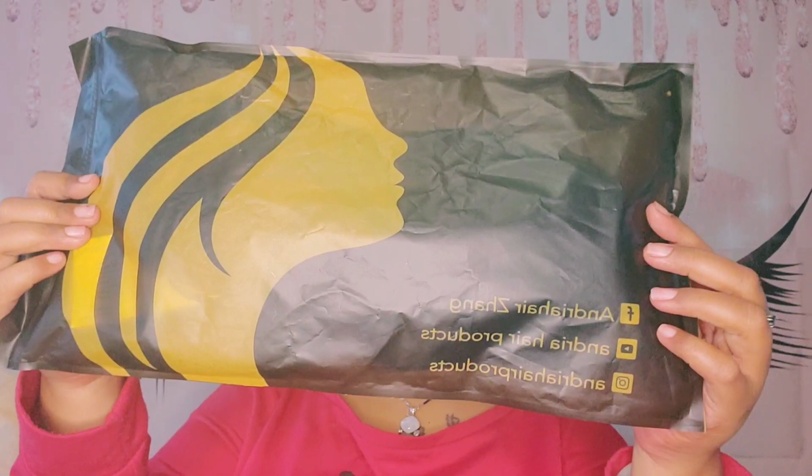All right, so it looks like this company, Andrea Hair Products. Let me get close so you guys can actually see. Really cute packaging. All right, so let's see what's in the bag. Y'all, we got color. Okay, so first of all, it came with these lashes. And these are actually some cute little wispy lashes.